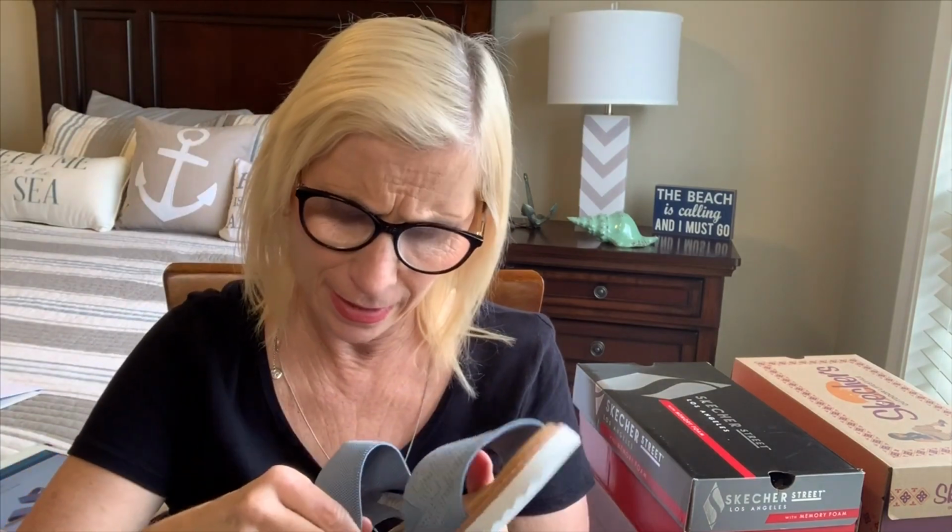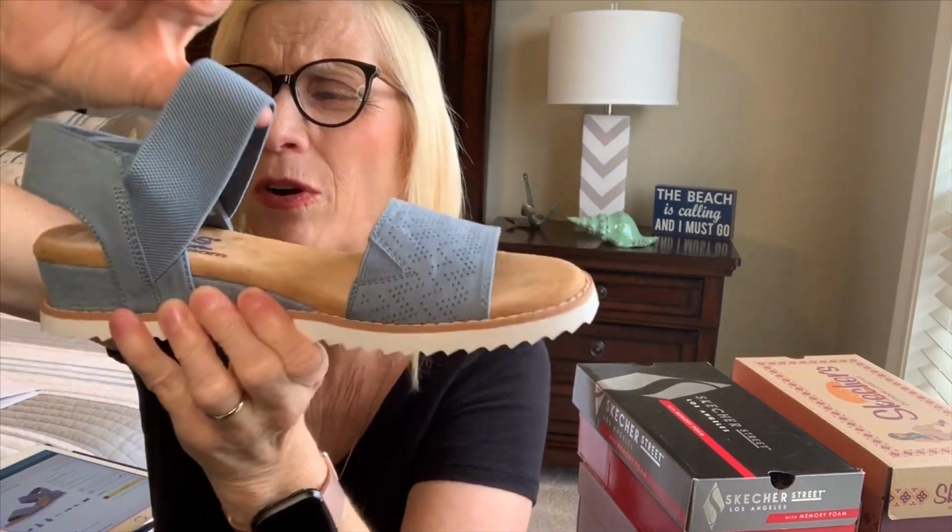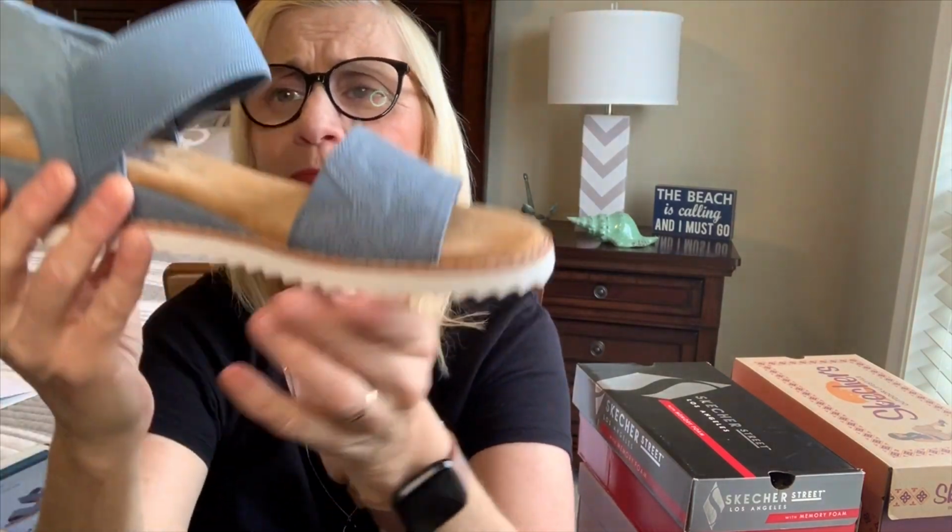And it has the Velcro around the back. Let's see if we can show you that. And then this is kind of stretchy right here, around the top of your foot is stretchy. And then this is just to hold your toes in.